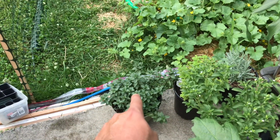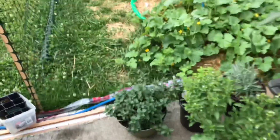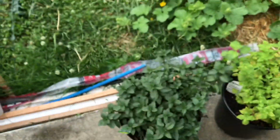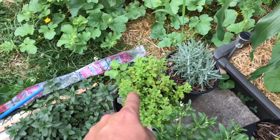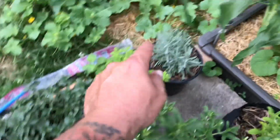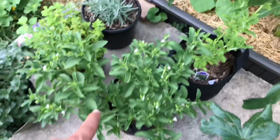What is that again? That's oregano? Peppermint. Peppermint? Okay. So you can rub it and, oh, it smells so wonderful. That is lemon balm. One next to it? Yes. Lemon balm, a lavender, stevia, another stevia.